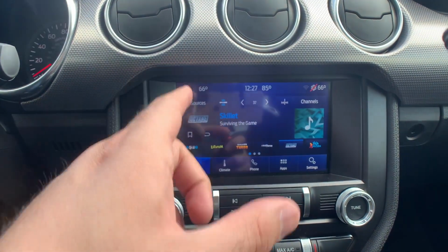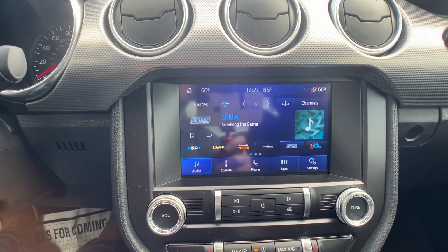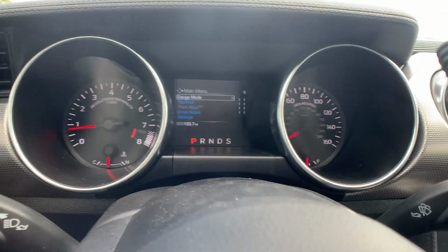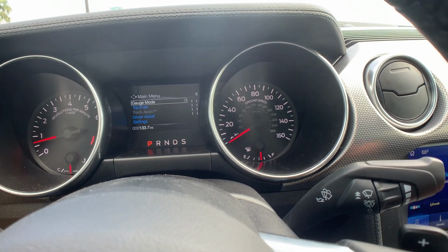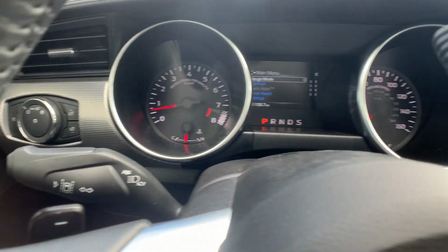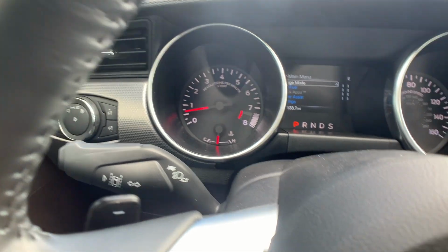This is the night mode, that's why it looks blue. You do daytime, I think it looks white. If you jump into the dash, your dash lights up, 160 on the dash. You can see the miles there, 133.7. Your RPMs to the left.